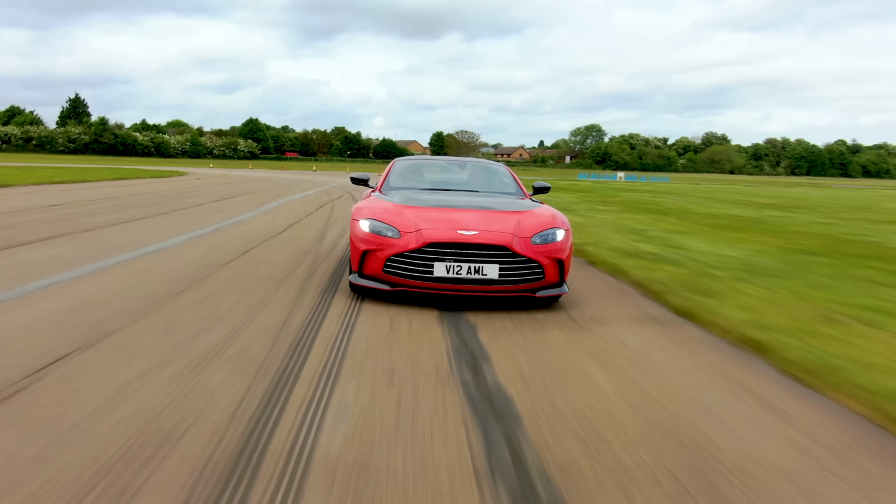So here we are in the all new, menacing looking, near 700 brake horsepower, good lord, V12 Aston Martin Vantage. Just 333 of these cars are being made. Wow, that picks up pace, that moves. Yes, just 333 of these cars, which makes it pretty rare, really.